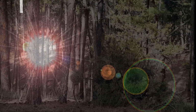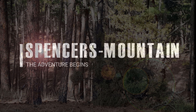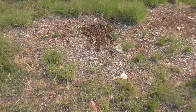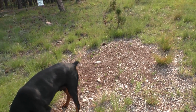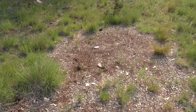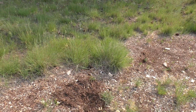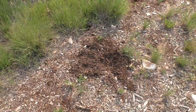Well, we're taking the dog out for a little walk this morning and came across something that's kind of interesting. I'm not sure what we had going on here, but there's a wood pile. We got a pile of chips here that may have been from road clearing or something like that, but right here we got a scratch mark in the ground that's pretty fresh.